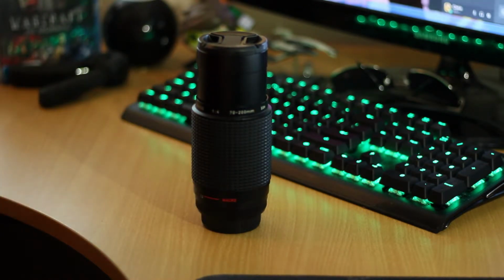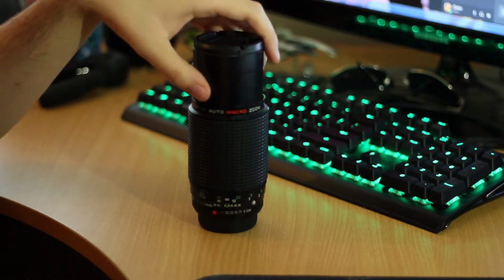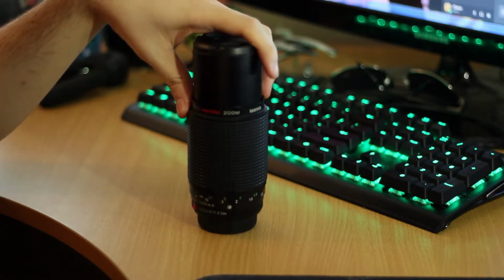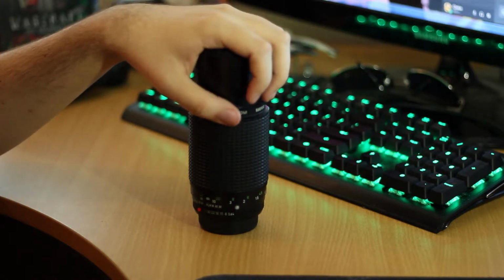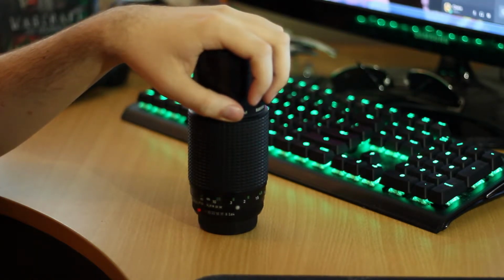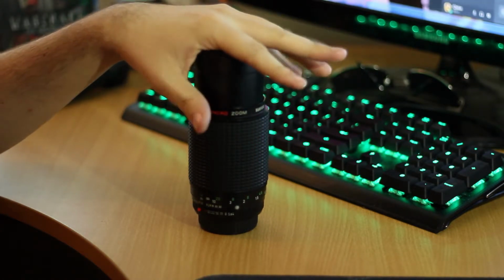So these are all, when I say old, they're old as fuck. The guy called them legacy, but they're all from the 70s and maybe early 80s at the latest. They're all PK mounts, they're all FD mounts. Unfortunately, I don't have any adapters for any of them at the moment.